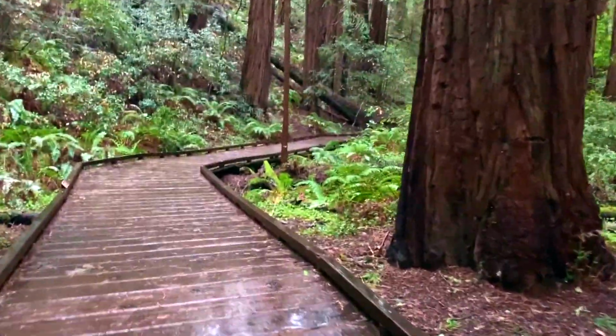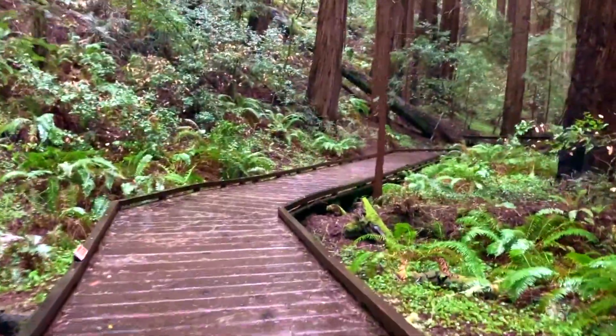And we're back on the boardwalk. That was an excellent hike, and I am famished. Ready for lunch. Let's go to the Muir Woods Trading Company Cafe.